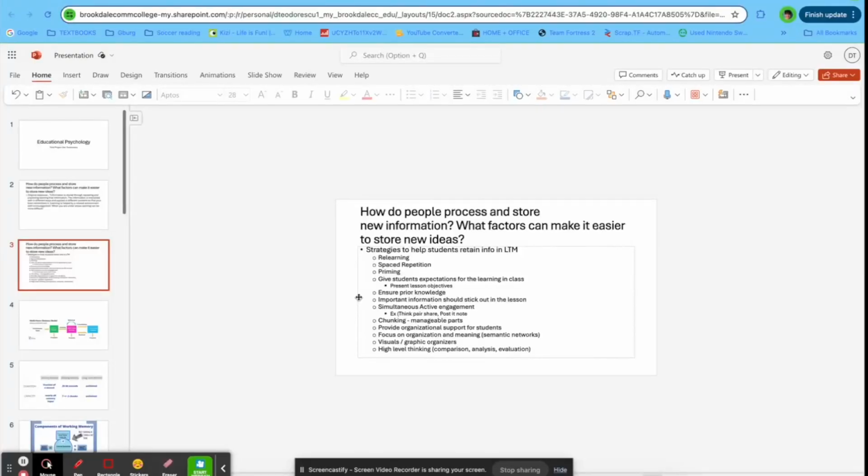Okay, so what does this mean in terms of how we can get people to process information better? So we would want students to retain info in the long term memory. So to do that, relearning the material, just straight up relearning it word for word, is not an effective strategy. It's not very deep processing. It's a very shallow form of interacting with the material. But once it gets to the long term memory, relearning the material is a lot faster. So that is a point.